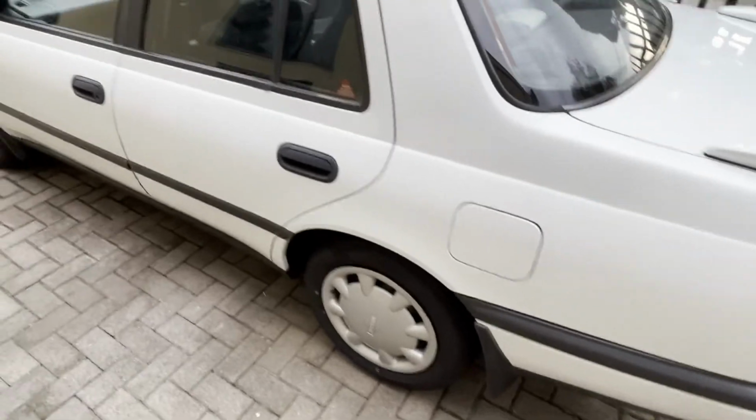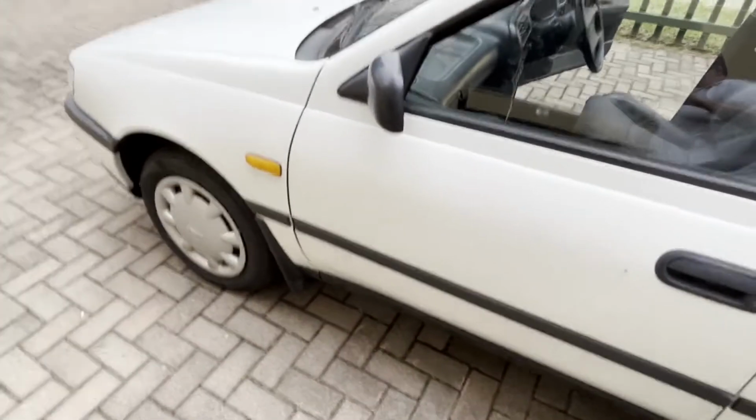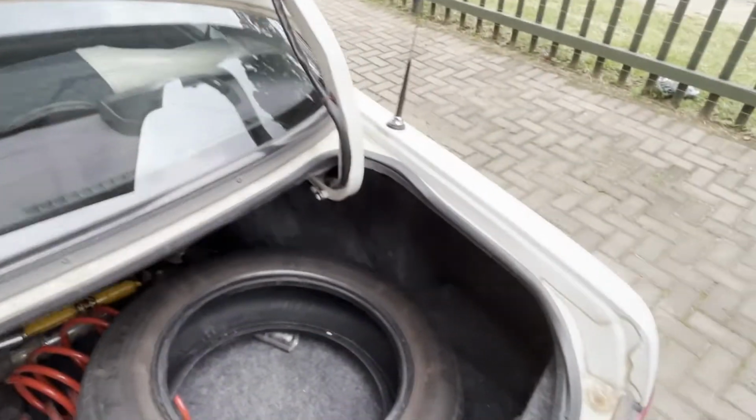Otherwise everything else, like I said, it's pretty original. It's just dirty in spots where they don't normally clean. And obviously this is just from the car standing in the time that the car wasn't being used. I just want to show you what almost killed me. I just had to open the boot from the inside. Everything is still quite dirty around there.